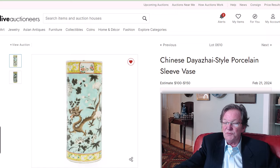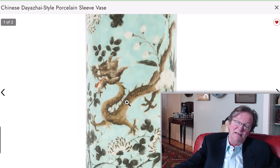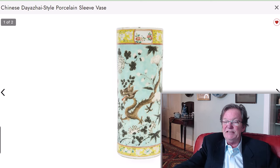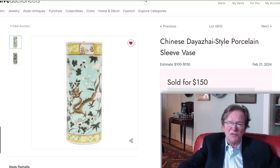And this was at the Neil sale. I was stunned by this. This was estimated at just $100 to $150, and that's what it brought. These grisaille sort of decorated dragon things that are done and known in the Xixi pattern typically bring a lot more than that. I'm not sure why it brought so little. In the past, we've seen these bring $600 or $800, and I just included this because it's a peculiar price for one of these, so I don't know what's going on with that.